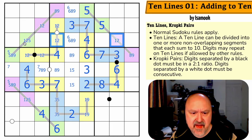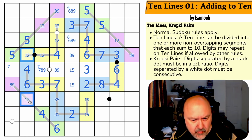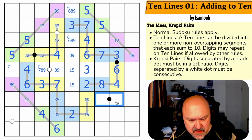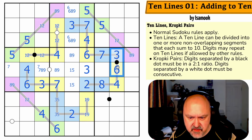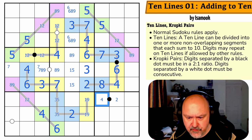But the 1, 2 pair there makes that 5, which makes that 5, which takes 5 out of there and 5 out of there. And now I've got another 1, 2 pair. Which means this cannot be 1, 2, because that would break that. It can't be 3, 6 because of that. So this is either 2, 4, which would be 2, 4, or 4, 8, which would be 4, 8. So this is a 4. And this is 2 or 8.